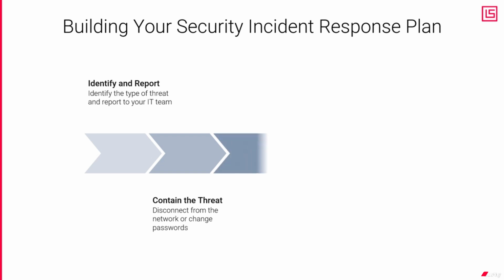If your data is compromised, having a backup plan is crucial. Many organizations have cloud based backup solutions that allow for easy data recovery. If you're unsure about your organization's backup procedures, consult your IT team beforehand.